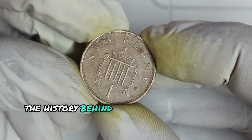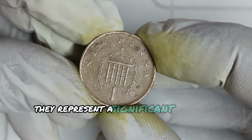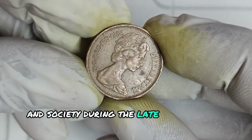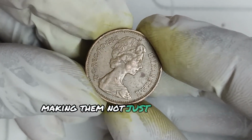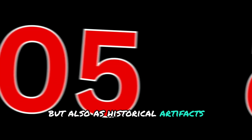The history behind these pennies also adds to their allure. They represent a significant period in British monetary history and reflect the changes in the country's economy and society during the late 20th century. Holding one of these coins is like holding a piece of that history, making them not just valuable in monetary terms, but also as historical artifacts.